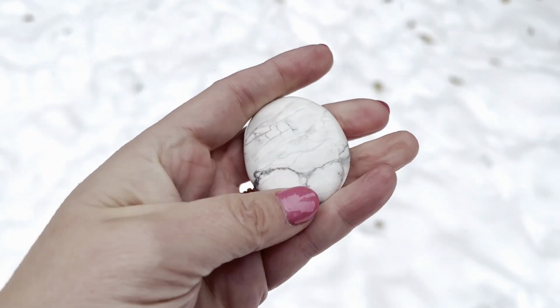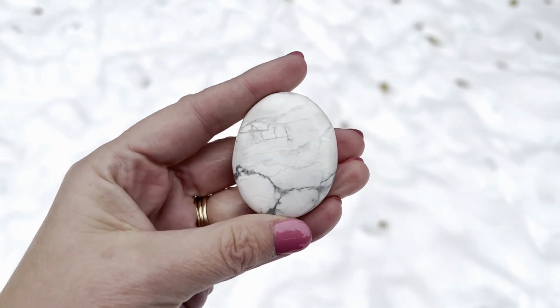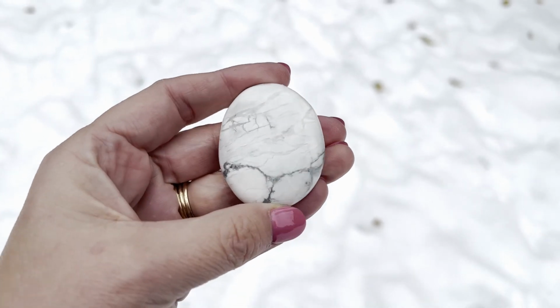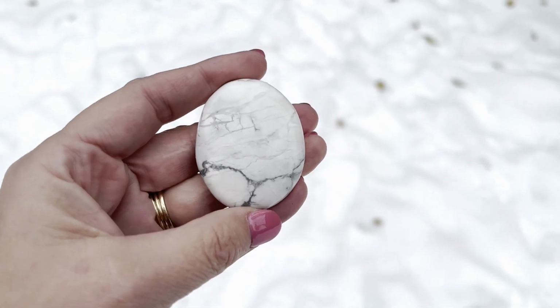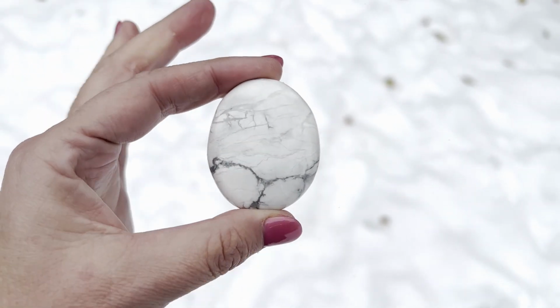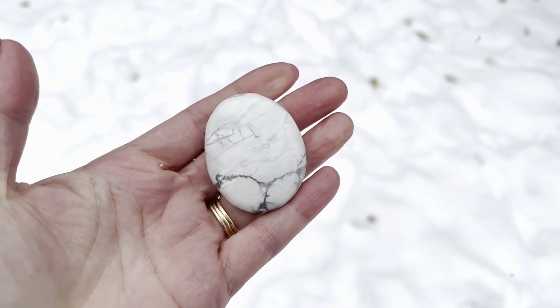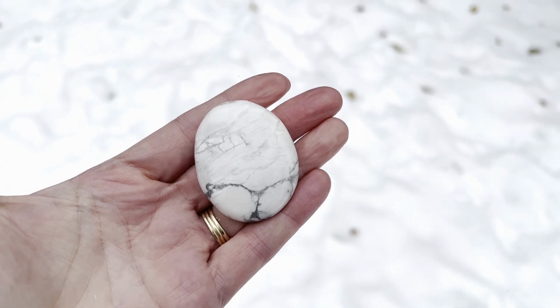Now, Howlite doesn't solve these issues for us. We still need to address the root of these emotions. But if you are feeling actively overwhelmed by them, then Howlite can help you release them long enough to be able to address that situation with a cool, calm heart and mind.